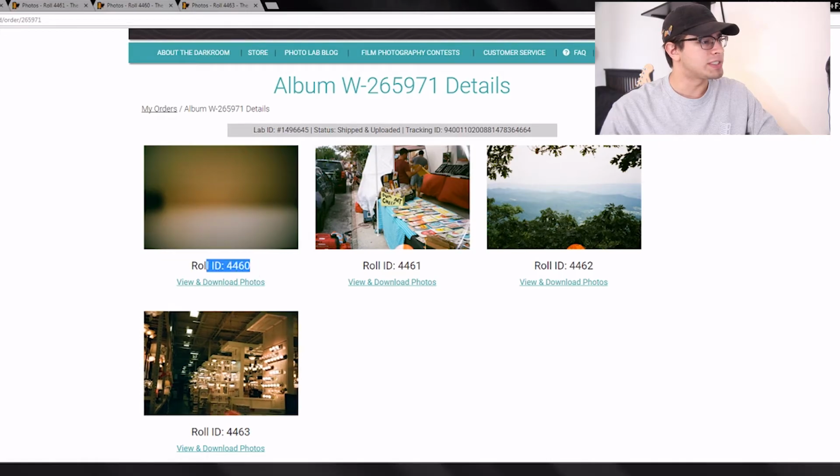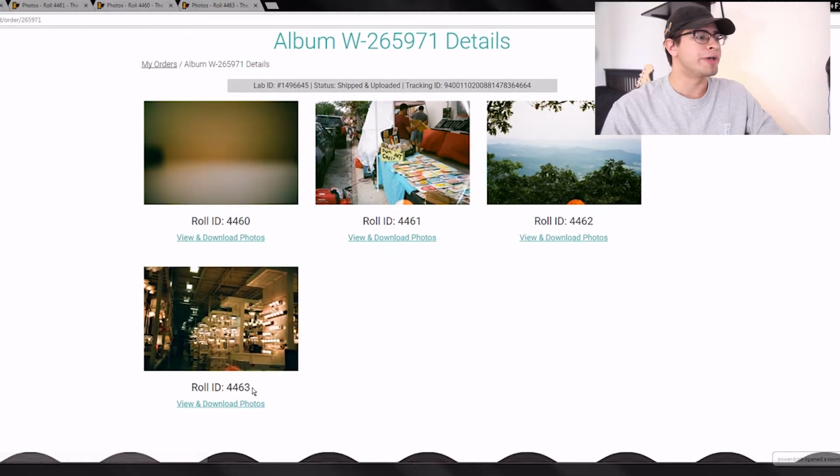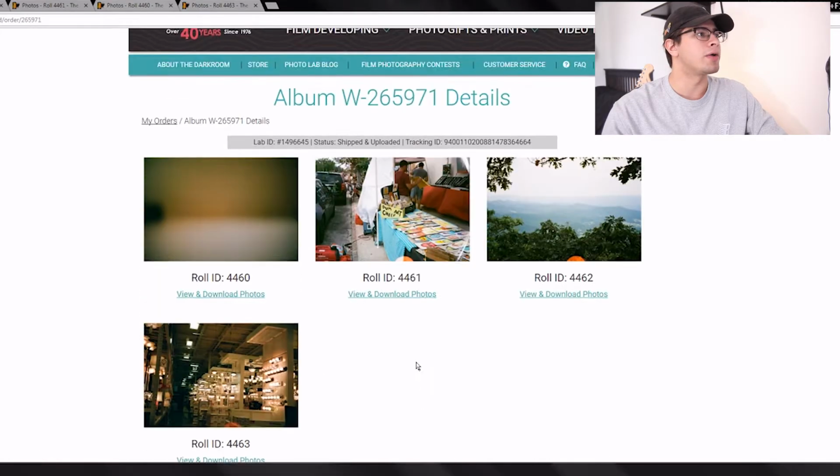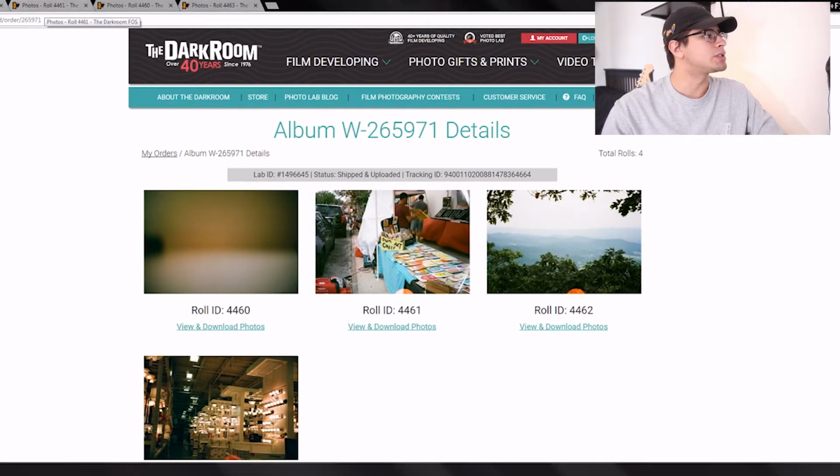Roll ID 4460, I think I know what it is. I haven't looked through this album yet, but this is probably the roll of film that I used on my Canon F1 SLR. So I'm actually really excited about this roll. I haven't gone through it yet. And then roll ID 4463, I went through this one a little bit. There's a couple photos I want to go over, but this one is just miscellaneous stuff from hanging out. So let's start out with 6.2.